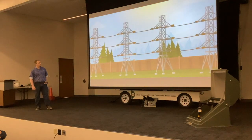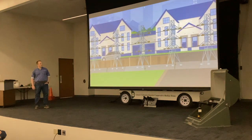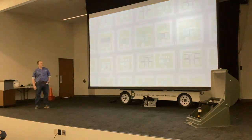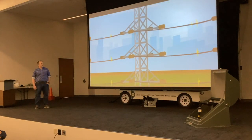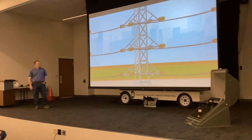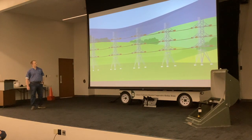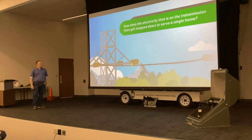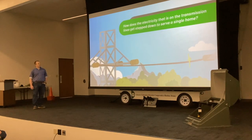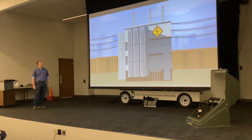The power they generate gets distributed onto transmission lines. Transmission lines carry electricity in long spans to get power to thousands of people. They're the massive electric structures carrying thousands of volts of electricity you may see along the interstate or across country. So how does the electricity that is on the transmission lines get stepped down to serve a single home? That's where substations and distribution lines come into play.